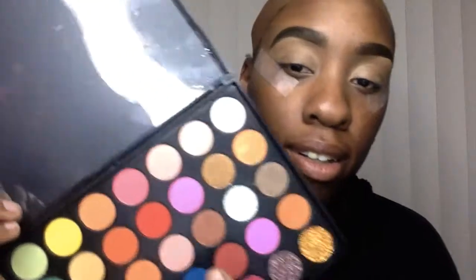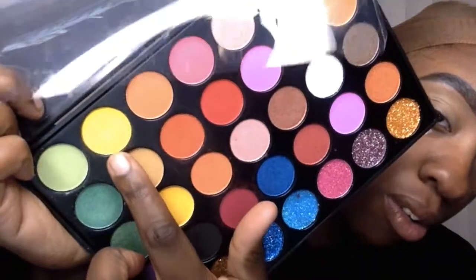I'm going to take my favorite color, and if this is your first time on my page, my favorite color is yellow. I'm going to use this yellow up here, and you can't see it, but this yellow is a little darker. I also have one in my NYX Ultimate Shadow Palette, and it's right there. I'm going to use that yellow. That is orange next to it. That's too orange for me.